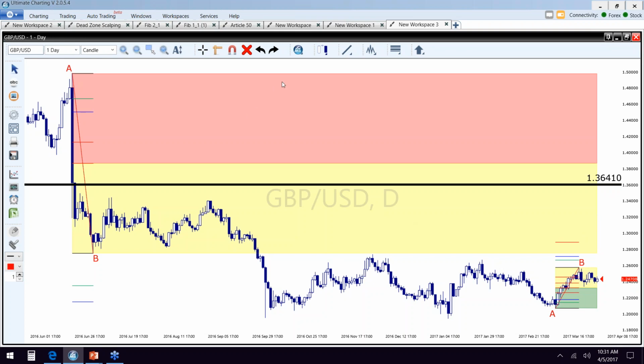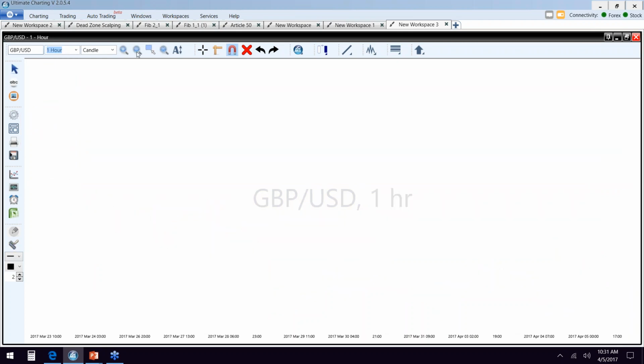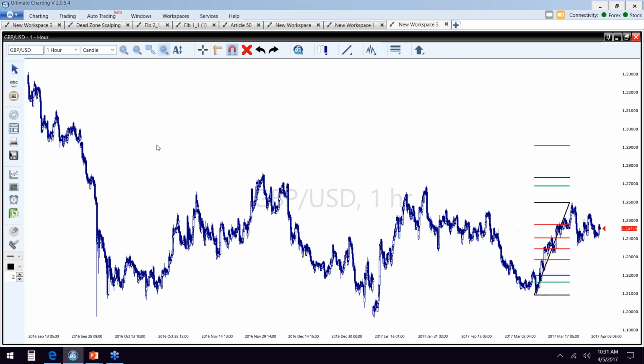So remember what this 136.41 level is. It's the 382. And let's do this. Let me bring in a couple things. I'm going to transfer this over, and I'm going to go to the shorter time frame now. We'll go to the 1 hour chart. I want to just show you something really interesting.